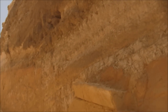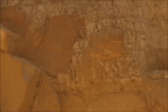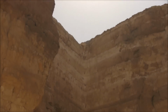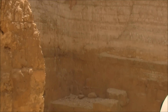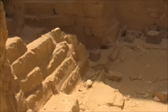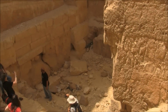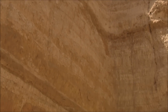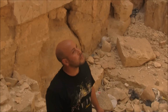So this massive channel, and presumably the pyramid that was above it, was carved straight into the bedrock, which is limestone. You see all the different layers that go down. And then in the core part, again, we see limestone built up and down into the interior. So this is all limestone bedrock you're looking at that was cored out. What we came down was the descending passage.